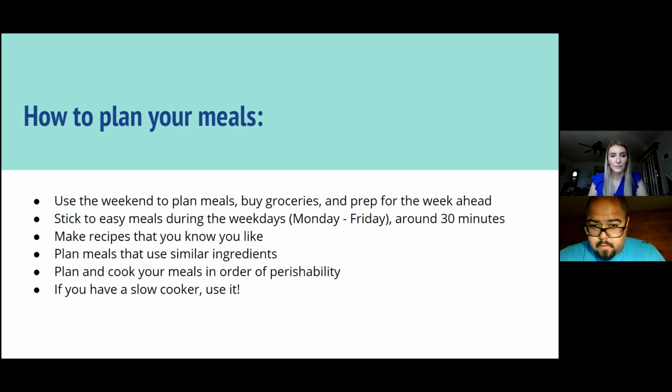When planning meals for the week, try to stick to simple recipes that you can make in about 30 minutes. Try to choose ones that you know your family is going to like. Don't choose new recipes that you don't know, or ones that need a bunch of different ingredients, because it could be really difficult, especially if you're busy throughout the week and get home late. Stick to simple meals with simple ingredients. Plan meals that use similar ingredients and spices so that you do not need to buy a ton of different ingredients.